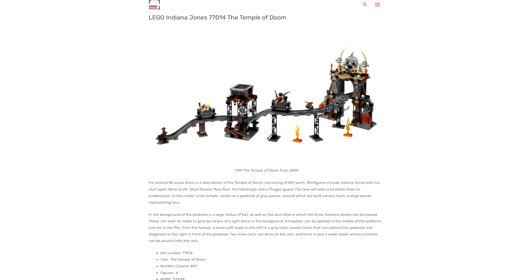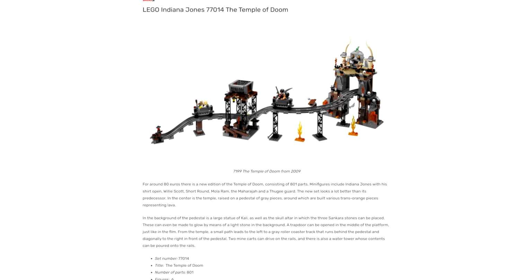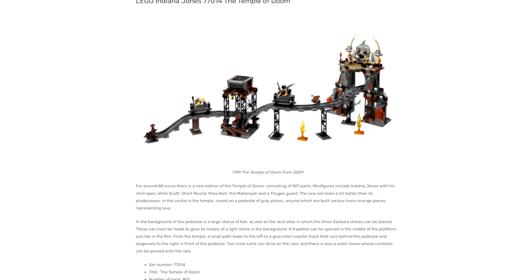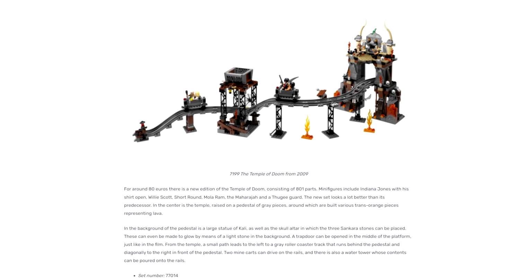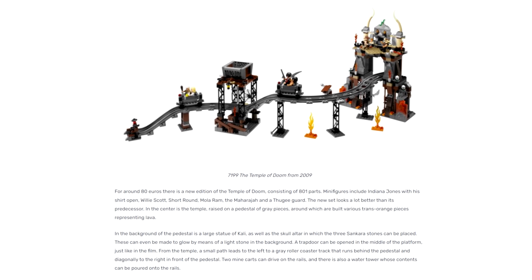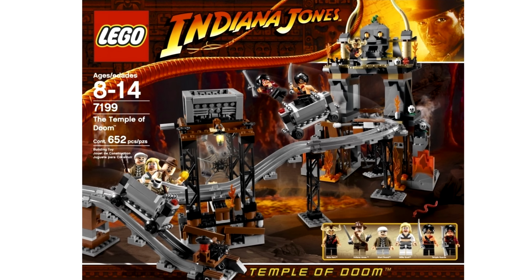In the center is a temple raised on a pedestal of gray pieces, around which are trans-orange pieces representing lava. In the background of the pedestal is a large statue of Kali, and also a skull altar in which the 3 Sankara stones can be placed. These could be made to glow by means of a light stone in the background, so this seems to include a light brick. A trapdoor can be opened in the middle of the platform, just like in the film.